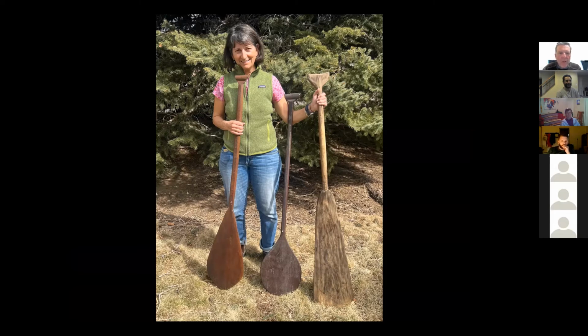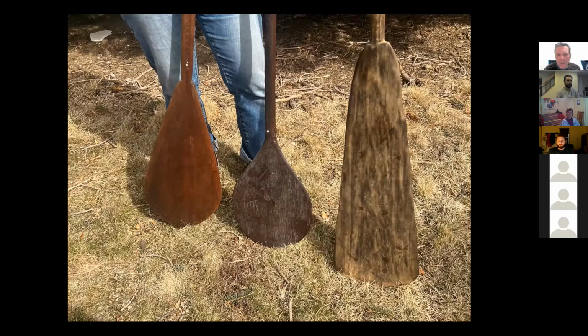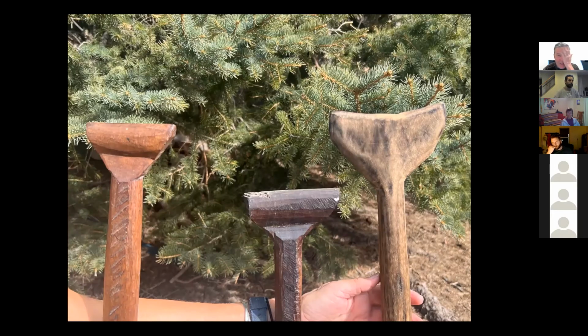The one on the left here, her right, was purchased in the market at Manaus. The middle one was purchased in the market at Santarém, which is farther down the Amazon. It's actually the tides make it to Santarém. And the third one, the one on the right, her left, is from the Orinoco River Delta. And it has a black color because it had been soaked in oil, probably as a preservative. Here's a close look at the blades. Quite different. And the handles. Again, quite different. Notice the middle one is actually asymmetrical.